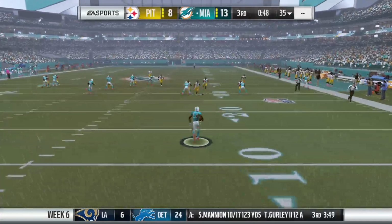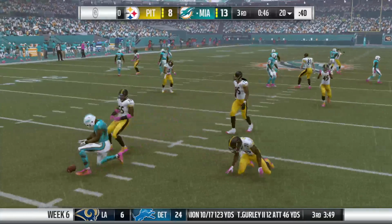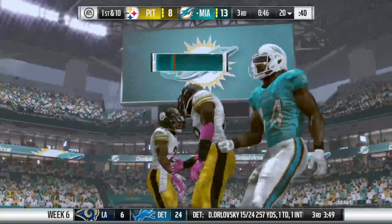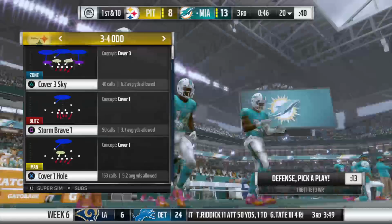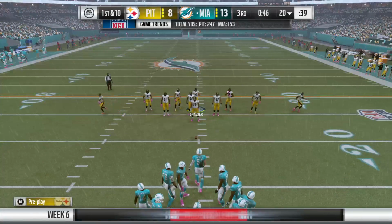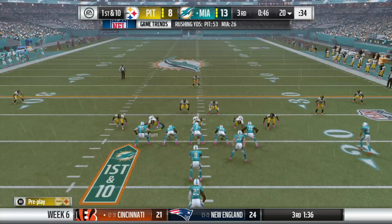Here's Jarvis Landry now on the return. And he will be marked down right there at the 20-yard line. And the Dolphins getting set to go here. And a tight game after punting last time. See if they can get something going on this drive.